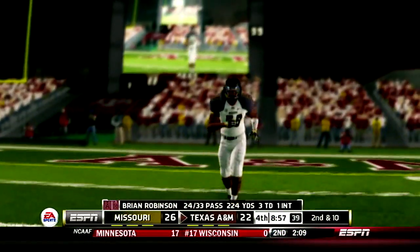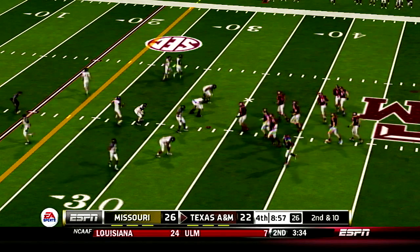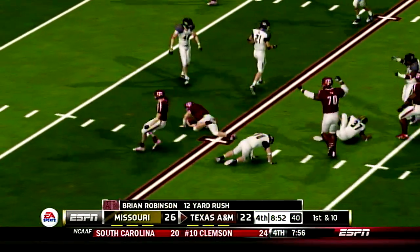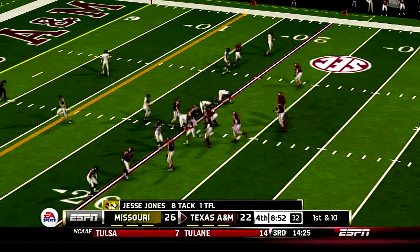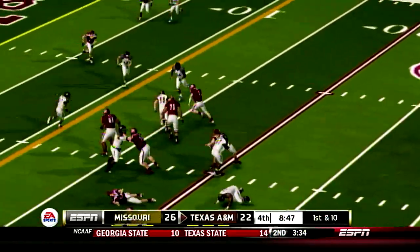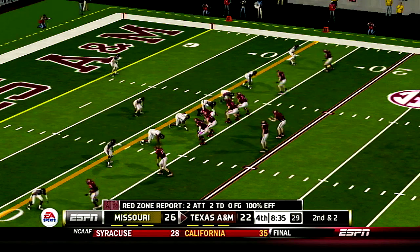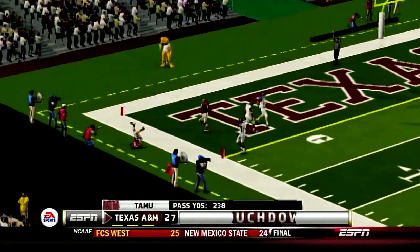Quick strike, and he drops it. And this play is number 8 on the drive. He's scrambling. Tackle made around the 21-yard line. And they get nice yardage on that run. Touchdown, and that puts them on top.